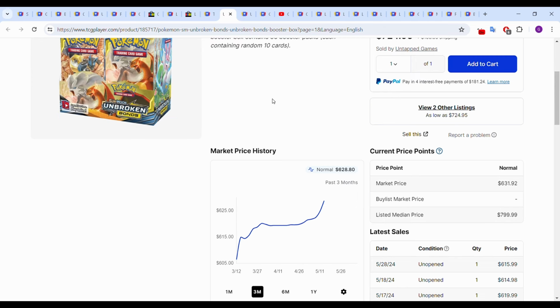Unbroken Bond seems to be on its way up as well. Confirmed sales May 17th for $620, May 18th for $615, and May 28th for $616.